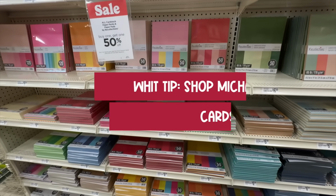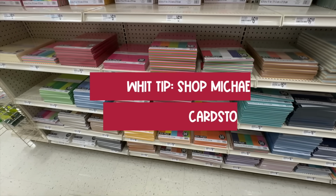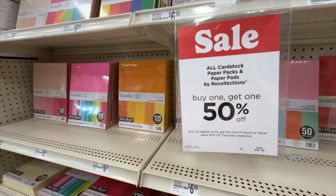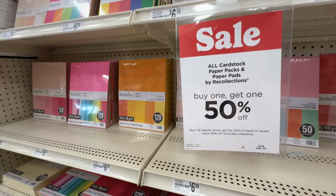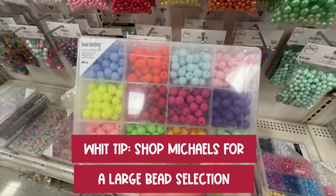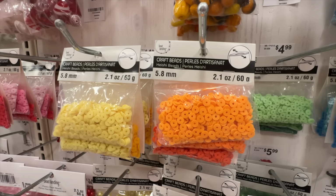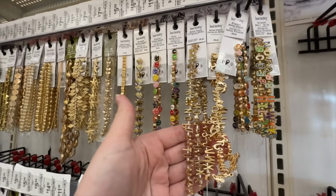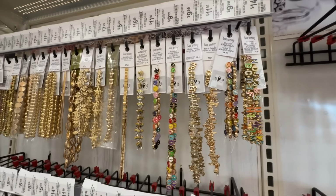I love the Recollections brand cardstock, the 65-pound weight for my printables and also Cricut projects. Michaels is my go-to for those types of cardstock packs. I also love the Bead Landing line, which is so well stocked. I got so many different items at Michaels for the various bracelets that I've made, from the Taylor Swift concert to just some fun ones that I've made for pinners and things. They've got so many options.